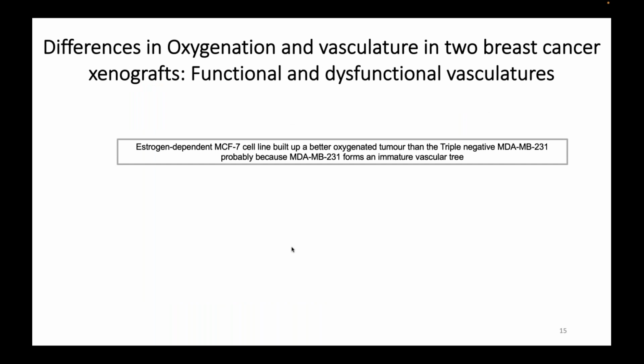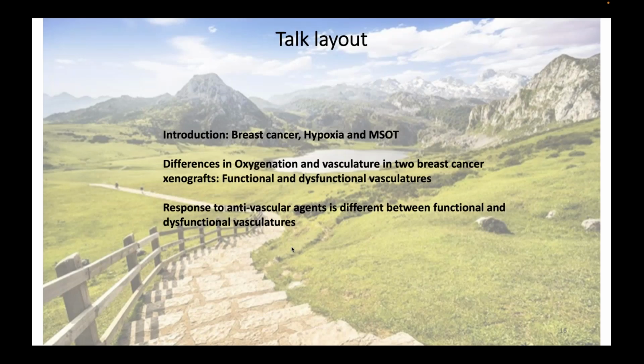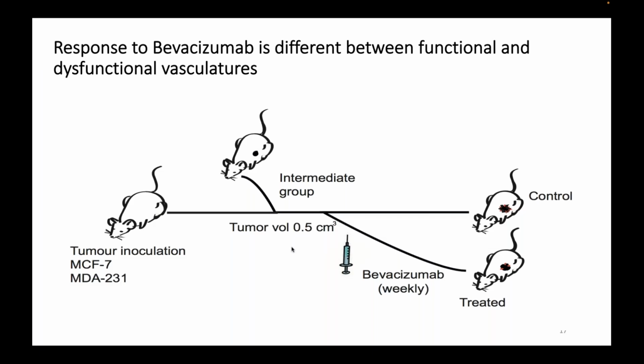So based on these two main findings, we move on to the vascular response. If there were different vasculatures, then probably we had different responses to anti-angiogenic therapies. So for that, we designed this experimental plan in which we had, again, two cohorts.